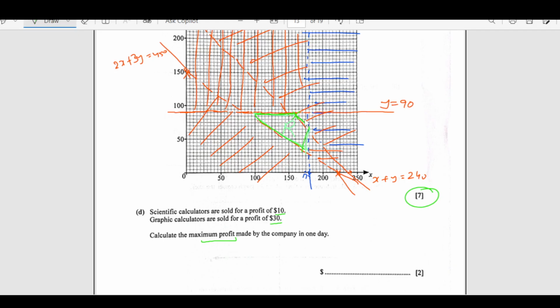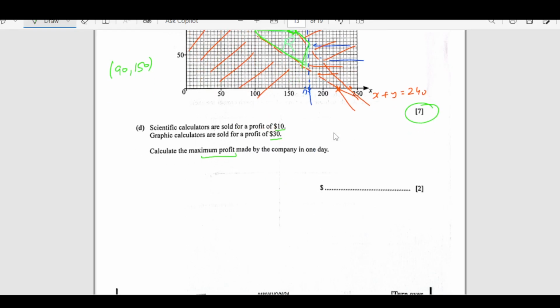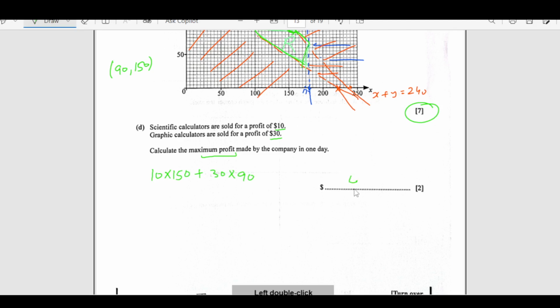Actually, you see, my points are not straight here, so this point will actually come over here when you draw the line. So this is 150 and 90. So the point is 90 and 150, where the profit is going to be maximum, right? So I will take here 10 times 150 plus 30 times 90. When you calculate, this comes out to be 4,200, right?